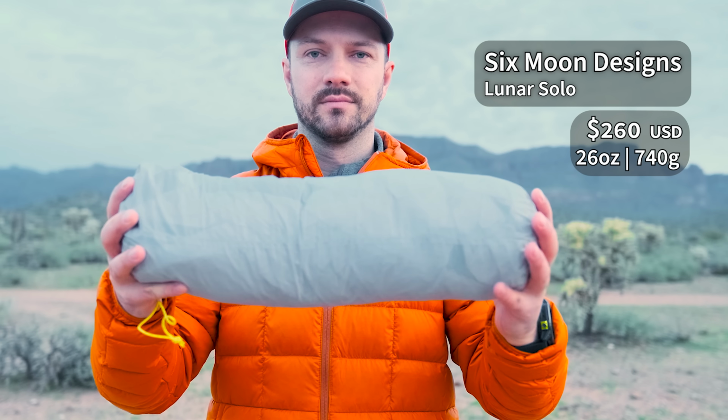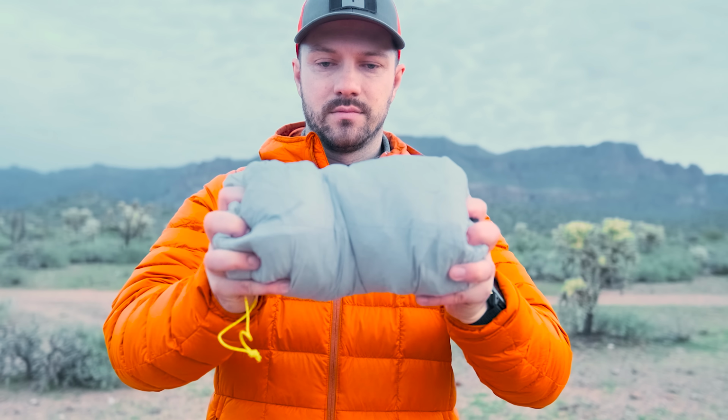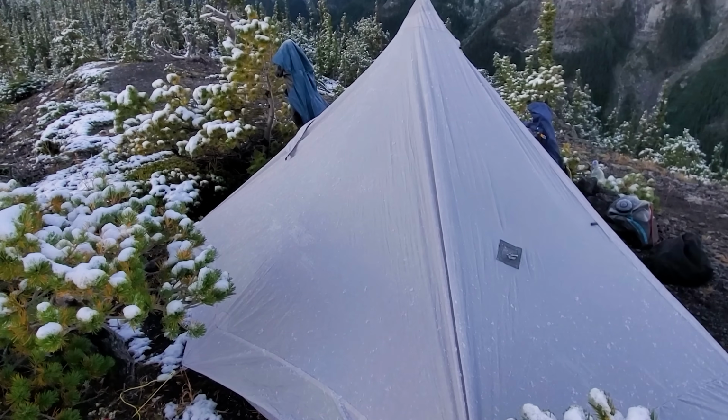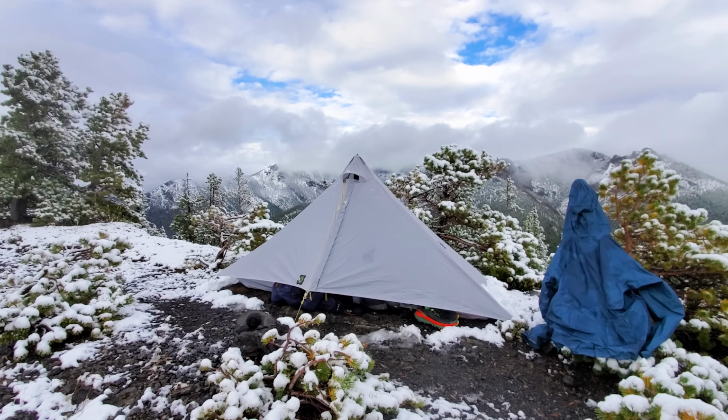It gets a lot more compact than this, basically down to the size of probably like a grapefruit. But what I love about this tent is it's lightweight, it's affordable, and then it's made with polyester material, so it's gonna deal with moisture and rain really well. You're not gonna be having as much water absorbing into the material and then leading to sagging and stretching like you would with nylon tents.